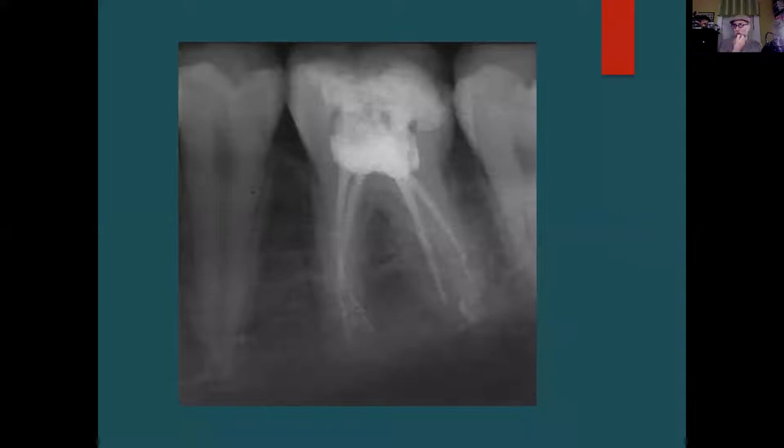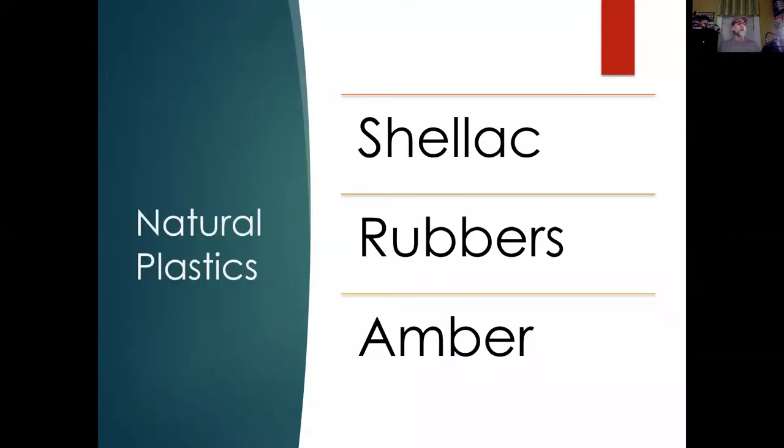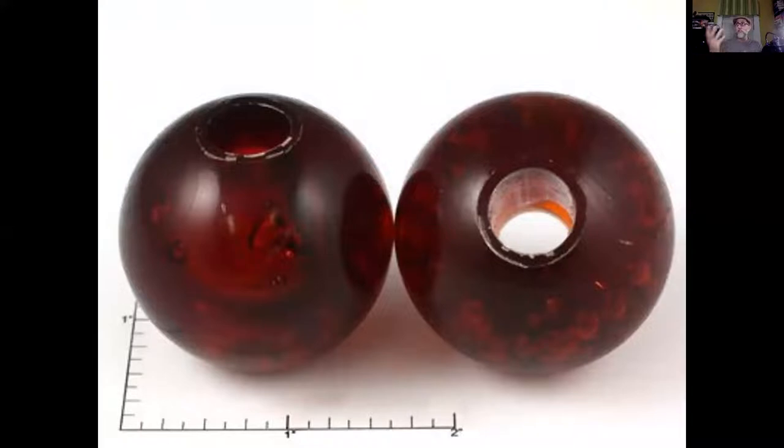You might have gutta-percha in your mouth right now. A lot of teeth fillings are still made from gutta-percha. So even modern dentistry materials actually are gutta-percha, and then synthetic versions of gutta-percha. Another one I'm talking about just very briefly is amber, a naturally occurring substance that can be shaped into jewelry, buttons, things of that nature. So this is another type of basically natural plastic.